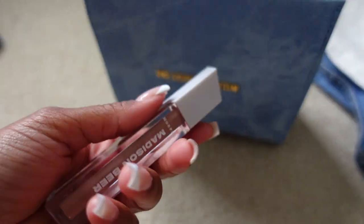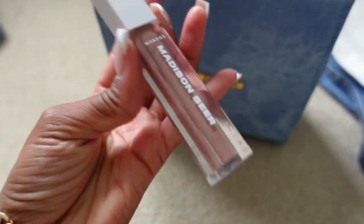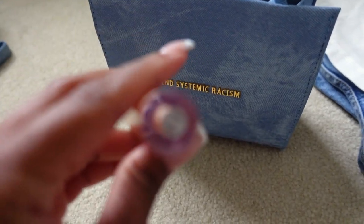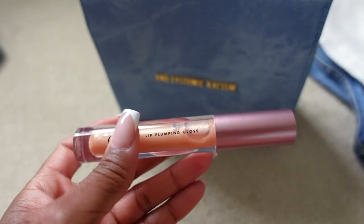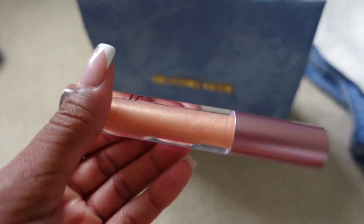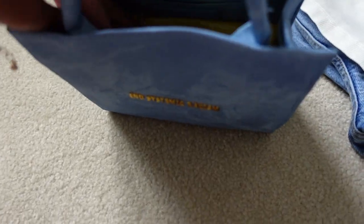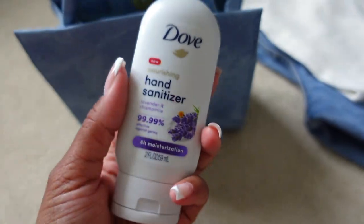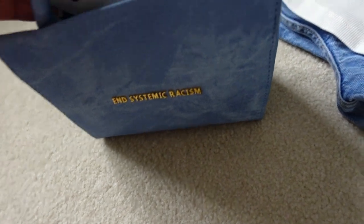And then my Medicine Beard Gloss with Morphe. This is in the shade Mercury. And then also my e.l.f. lip gloss. This doesn't have a shade name. It was like a holiday collection, but it's just like a sparkly gloss. So I'm gonna pack that. Then of course some sanitizer.